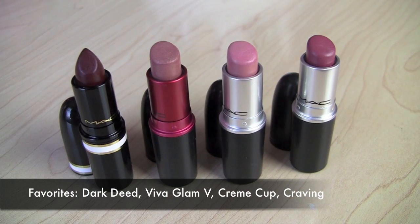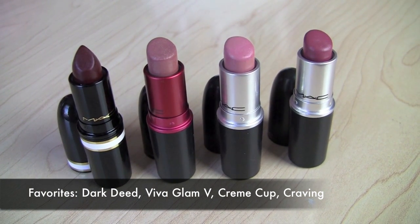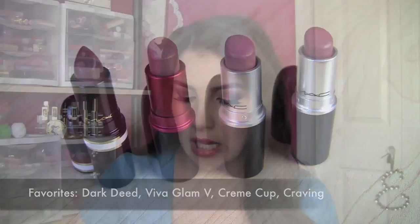A few that I've loved, and I'm not sure if this is available all the time, but I got it around the holidays. It's a shade called Dark Deed, and it is a really pretty, like deep, deep berry color. Also love Viva Glam 5 Classic, and Cream Cup is a gorgeous like pinky nude. I reach for that one a lot. And also Craving, which is a pretty like wearable berry shade.